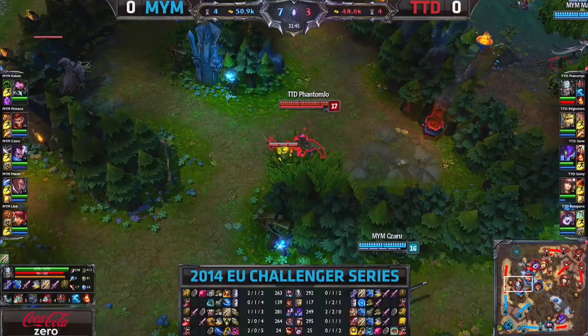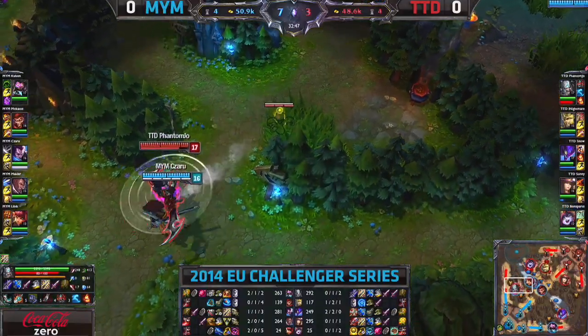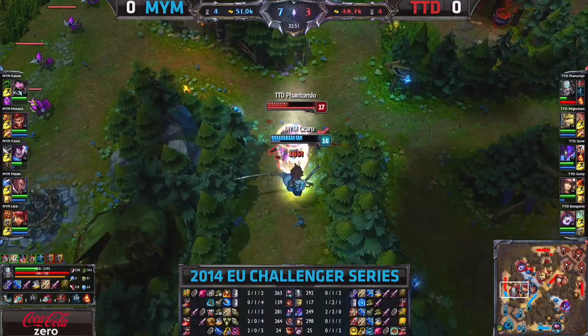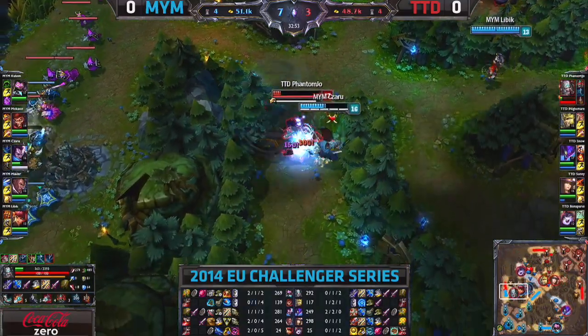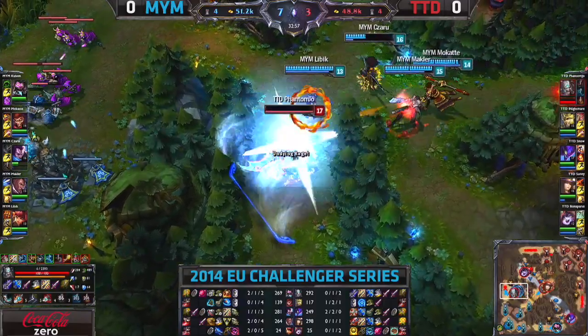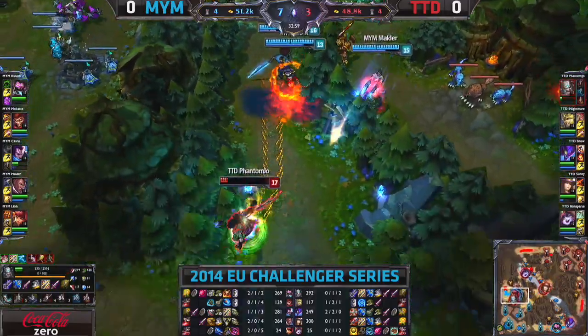Look where Tryndamere is in relation to everyone else. He's practically in the middle of Meet Your Maker's team. He just goes in on Sharu. Wind Wall does not affect. That's going to draw aggro of the rest of the team here. All right, Exhausted goes. Deep. Knock up. Has to ult. Let's see if they have the damage here. Stun comes in again. Phantom Joe, you're a little overextended, I got to say.